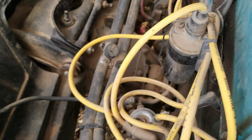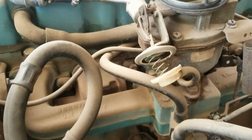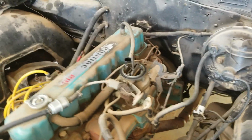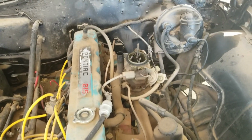I went ahead and disconnected the fuel pump where it comes out of the tank because I don't want anything coming up out of there. When I pulled the fuel cap off, it smelled pretty gross. I don't want that stuff going inside the engine and sticking my valves. So I'll just run some fresh gas into her when it's time.